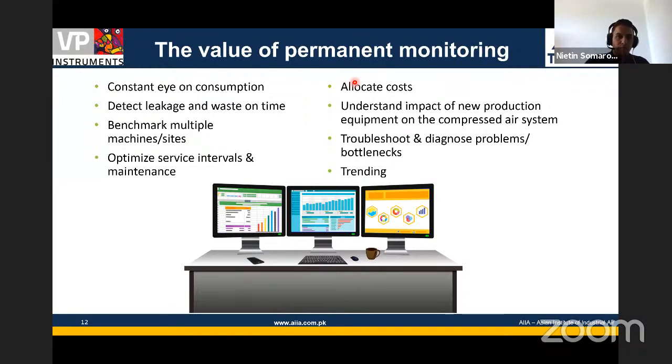If you implemented a permanent monitoring system, you can also understand the impact of new production equipment. For example, if you have a permanent monitoring system in place and you add a new compressor, you can see immediately what the effect is of your new compressor. Is your total system running more efficiently or less efficiently? If you add a dryer or if you add a new machine, if you increase your production or if you decrease your production, you can immediately see if your compressed air system is still running efficiently. And last but not least, troubleshooting problems and trending your compressed air system.